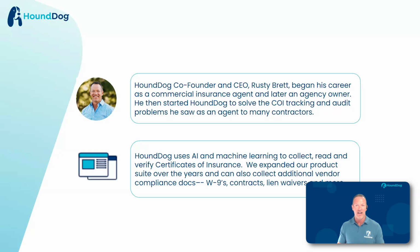So that's literally what we wanted to build, which is HoundDog. So the premise basically is we use AI and machine learning to collect, read, and verify certificates of insurance. So we expanded our product suite over the years. We really started out wanting to be the best COI tracking company we could be. And then over the years, we can now collect additional vendor compliance documents: W-9s with online signatures, contracts, lien waivers, and we have a document repository where we can drop in safety documents if you wanted.